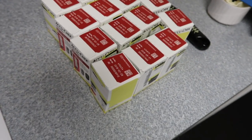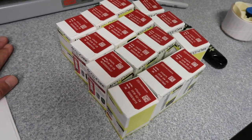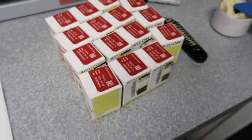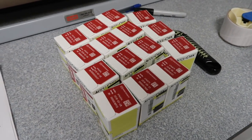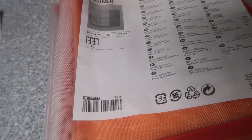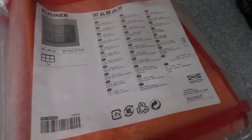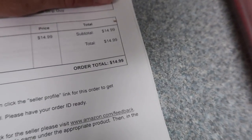Number one this morning, AccuCheck Aviva Plus test strips. 15 of them here. Going out for $375 to California to my contact. Let's get that out. Number two, Kushner. Some sort of a soft, fluffy shelf from IKEA. Picked this up in the bin somewhere. Going to Amazon customer, $14.99.